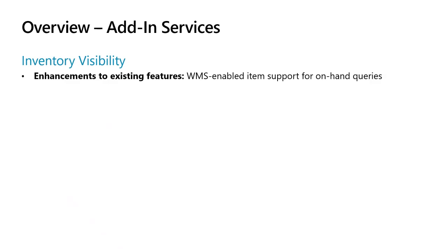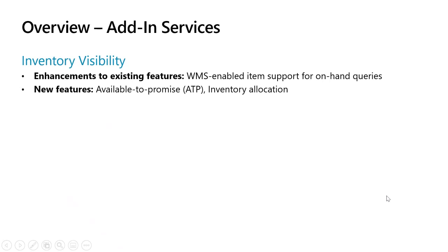So let's move from the core application to our add-in services. With inventory visibility, we have some enhancements where we now support WMS-enabled items for your on-hand queries through inventory visibility. And some net new features coming in this wave around available to promise and inventory allocation. These are two major topic areas we've been hearing from some of our strategic customers that are using the inventory visibility service today.